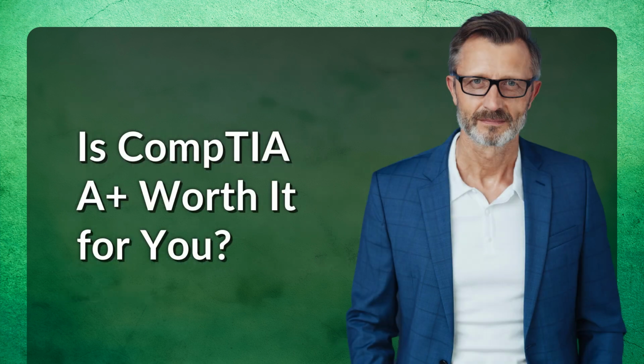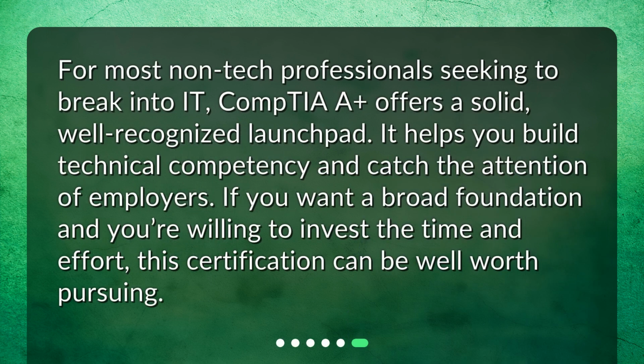Is CompTIA A+ worth it for you? For most non-tech professionals seeking to break into IT, CompTIA A+ offers a solid, well-recognized launchpad. It helps you build technical competency and catch the attention of employers. If you want a broad foundation and you're willing to invest the time and effort, this certification can be well worth pursuing.